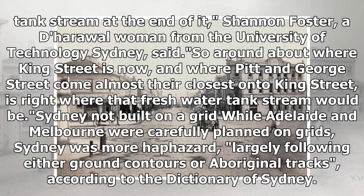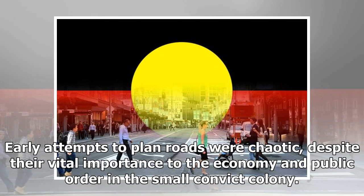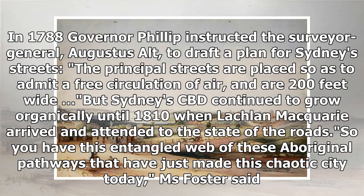Sydney was not built on a grid, while Adelaide and Melbourne were carefully planned on grids. Sydney was more haphazard, largely following either ground contours or Aboriginal tracks, according to the Dictionary of Sydney. Early attempts to plan roads were chaotic, despite their vital importance to the economy and public order in the small convict colony. In 1788, Governor Phillip instructed the Surveyor General, Augustus Soult, to draft a plan for Sydney's streets.